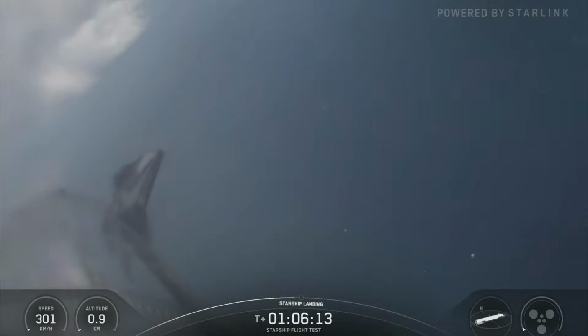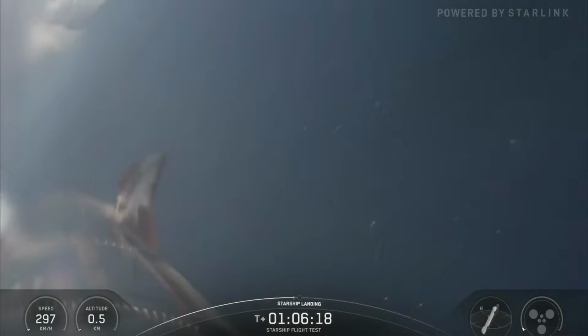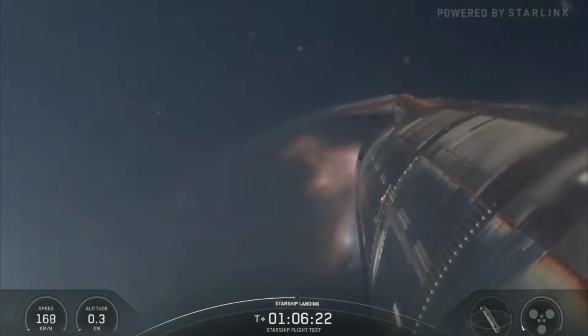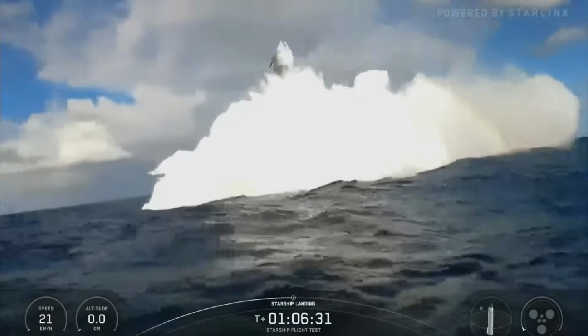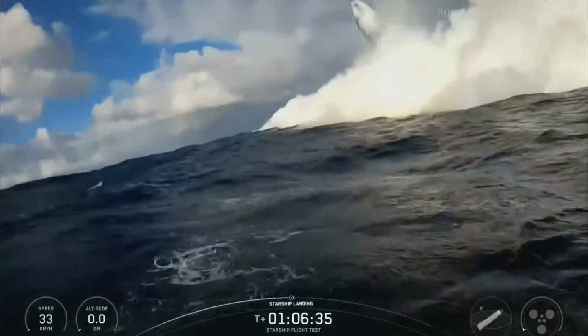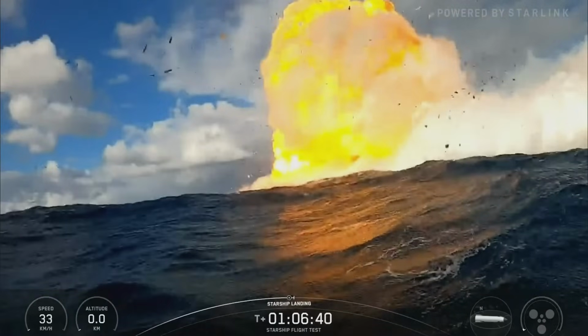Here we go. Starship landing burn startup. Seeing 3 engines. There's our flip. There's a buoy. There's a splashdown. Hey.